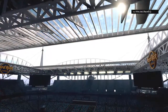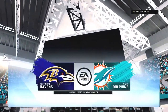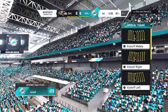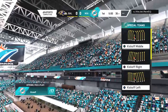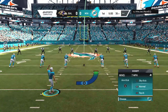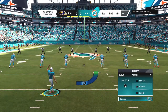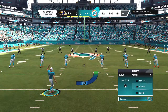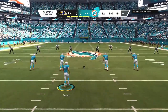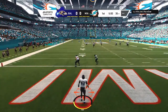EA Sports coverage of the NFL brings us to South Florida at Hard Rock Stadium here in Miami. The excitement brewing here in South Florida as a moment ago the Dolphins starters were introduced to this home crowd. They're fired up as well as they get set to match up with the Baltimore Ravens. Here's Jason Sanders now to get this one started, and we are underway from Miami.